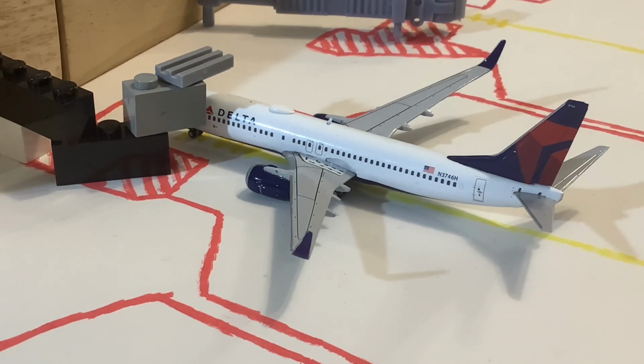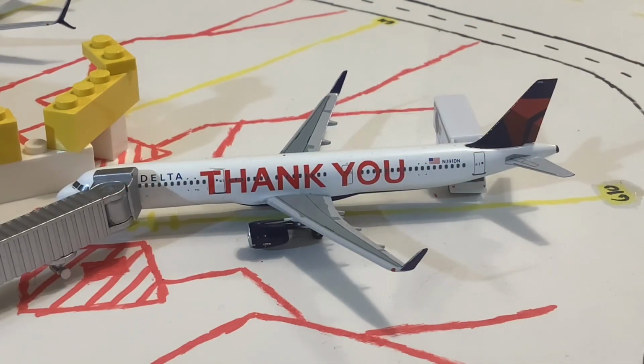But the 737-800 came in, filling in for the 900, came in from Salt Lake City, and it'll be heading back out there, a turnaround for this aircraft. And here we have the Delta A321 in the Thank You livery. This one arrived in from Phoenix Sky Harbor International Airport, or Red River Aviation's airport. And then this one will be making the flight out to Orlando, MCO.